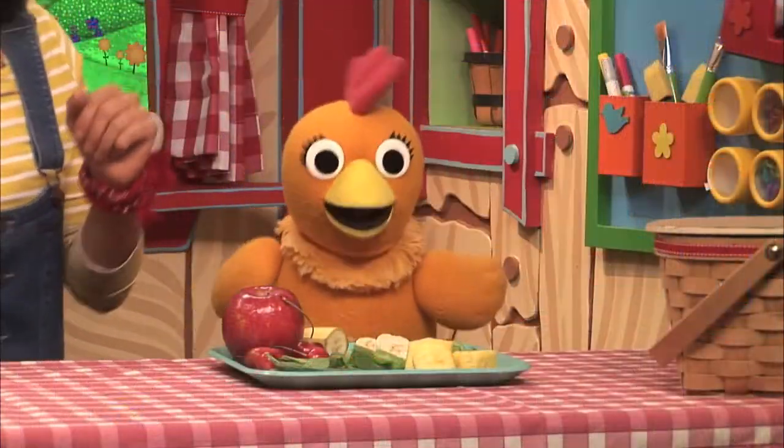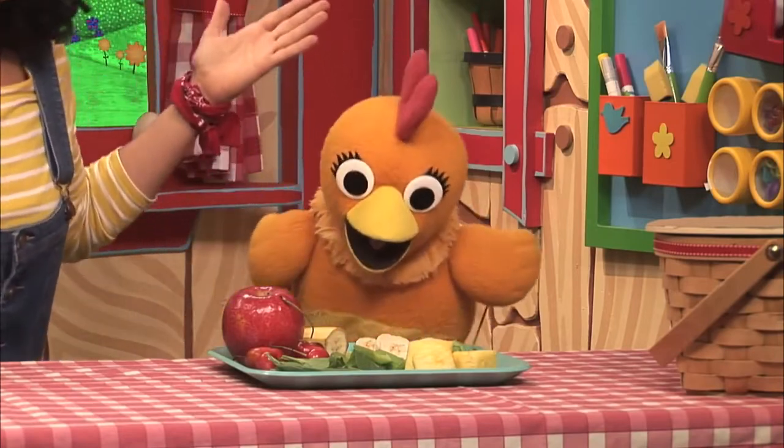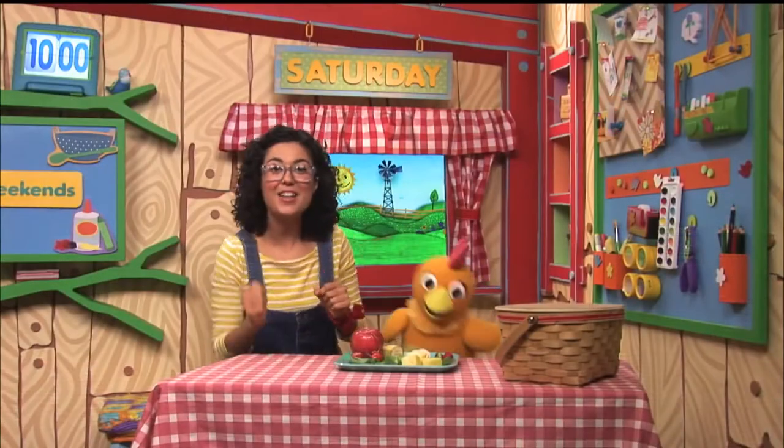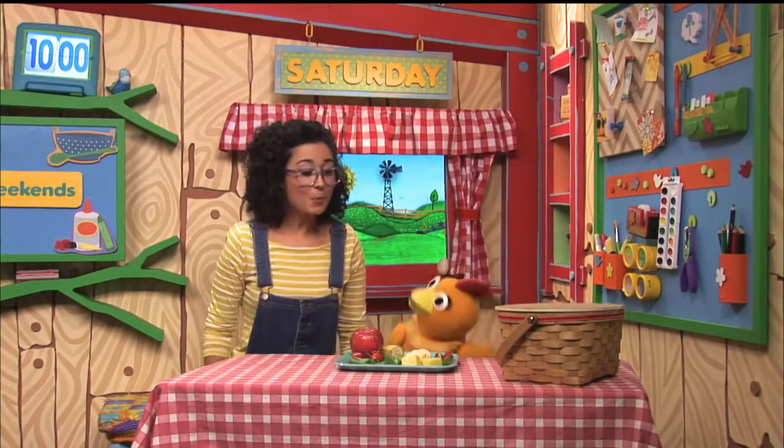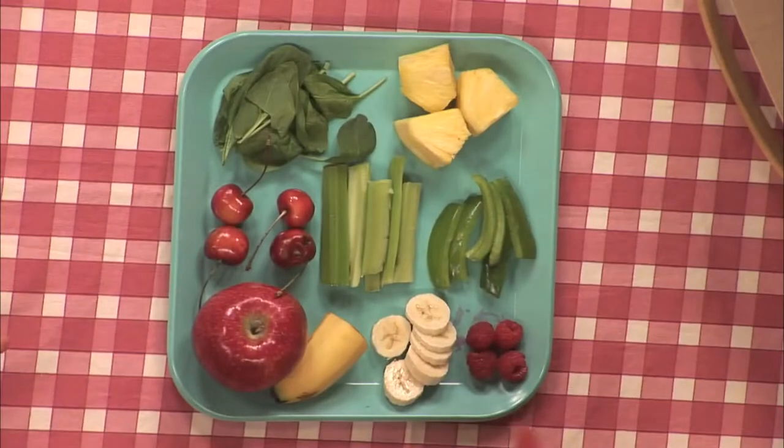Where is the red? Where is the red in our picnic spread? Sproutlets, can you see red in our spread?